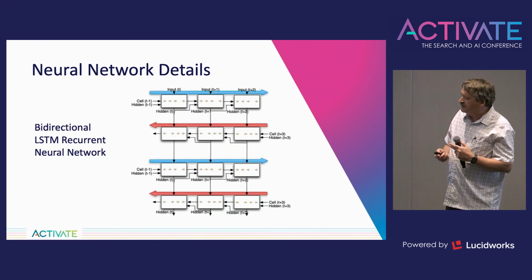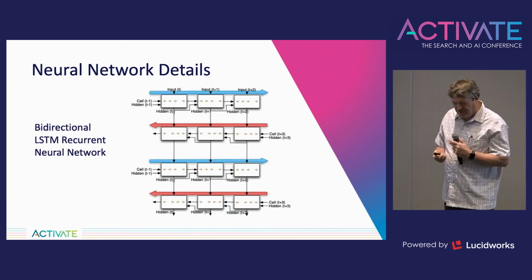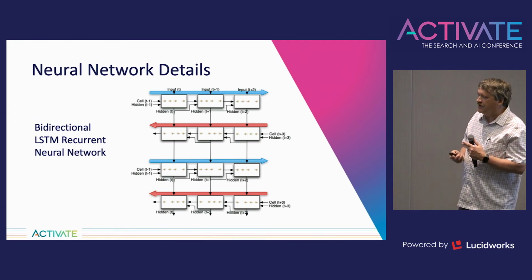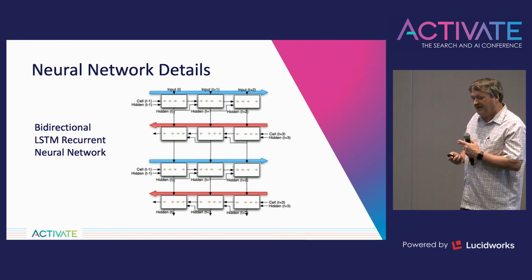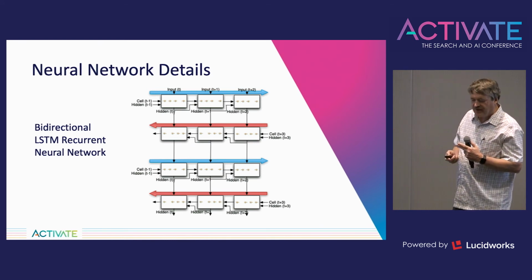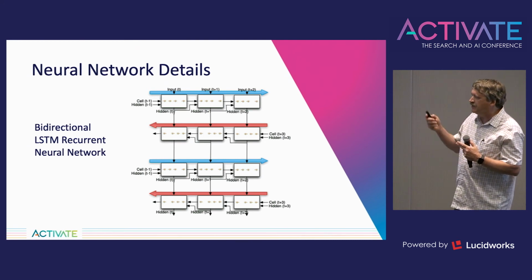And by structuring the neural network as a set of forward and backward layers, we're able to look at the data first forward in what happened in time, and then backwards so that we can get even more information out of the data. And by repeating that as many times as makes sense for improving the results of the model, we create a deep LSTM recurrent neural network.